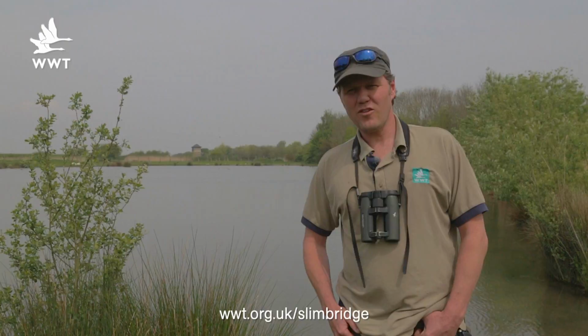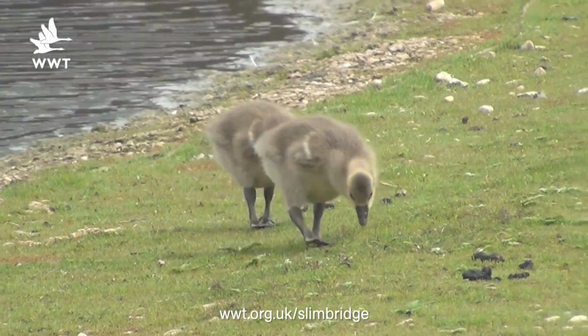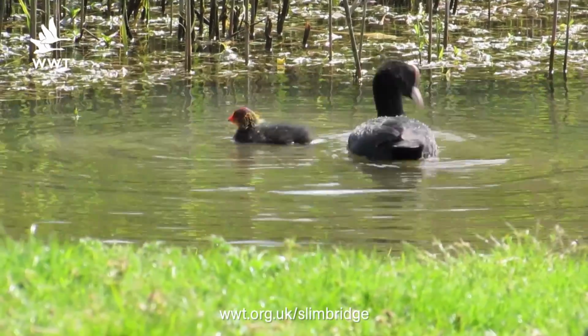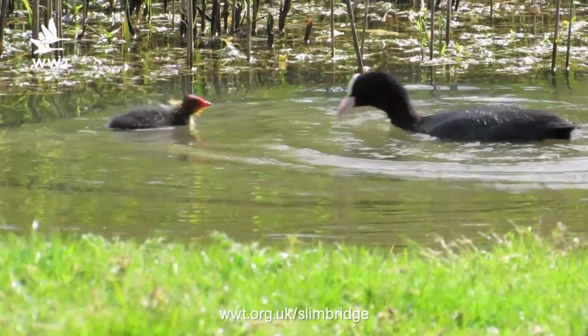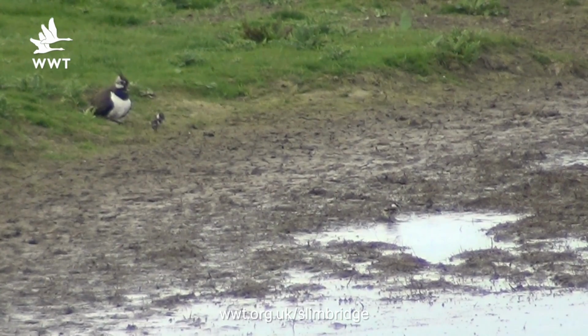This week we have seen lots of greylag goslings hatching out around the site, along with coot chicks, very outrageous looking birds with their strange hairdos. We've also got lapwing chicks hatching out on the reserve, which is wonderful to see. Well, this week we've had some showers around and that's dropped some migrants out of the sky.